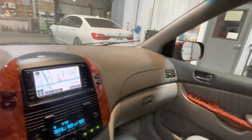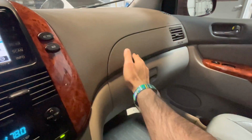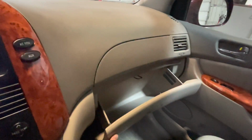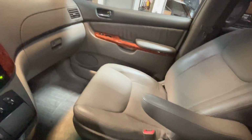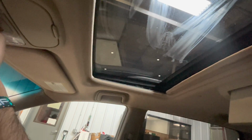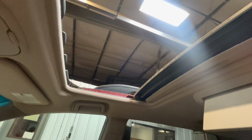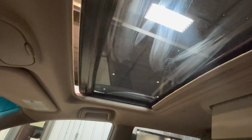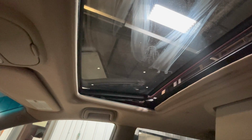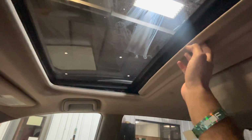All right, taking a look at the dash. So this is a split folding dash. So we've got our owner's manual right there, and then the normal big dash right over here. All right, just checking out the interior. And then, as I stated earlier, we do have the sunroof as well. I can demonstrate the operation of it. So it flips up as well, and then now we have it closed.